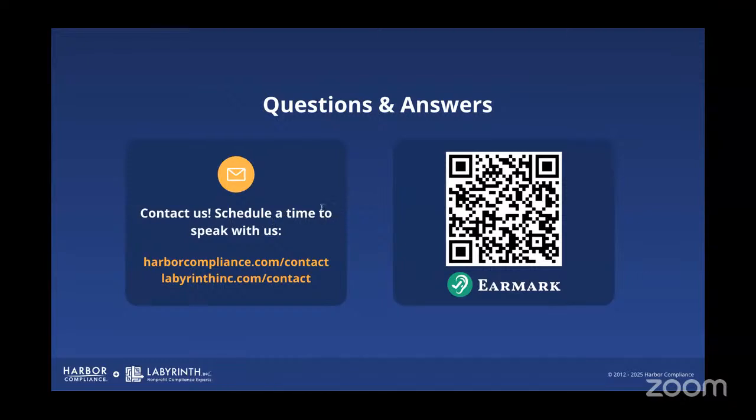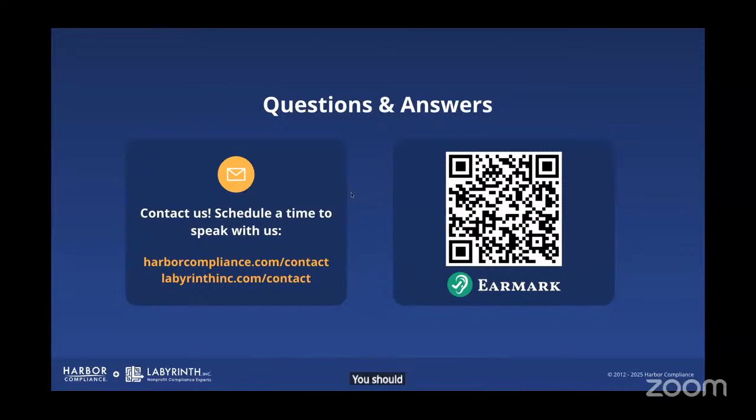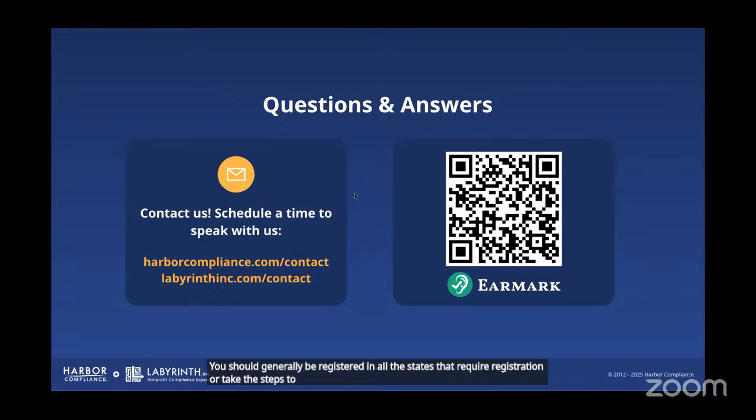Next question is, this is a very popular one. If we only fundraise online and through social media, do we need to register in every state? Generally, yes, as I covered in the presentation. Online fundraising and social media solicitations can potentially reach donors in all 40 states that regulate fundraising. So nonprofits, if you have donation pages on your website, you should generally be registered in all the states that require registration, or take the steps to not include or mark that you can't accept donations from constituents in certain states.